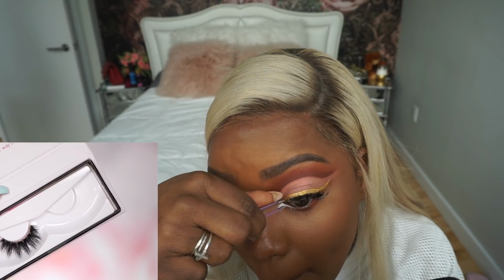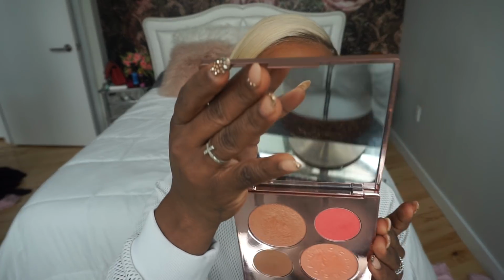For blush, I'm gonna go in with a teensy bit of X-rated blush by Kylie Cosmetics. Blush. I'm gonna use the hibiscus bloom on these cheeks. It looks close to the color she had.